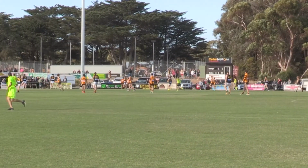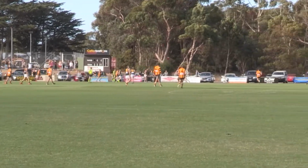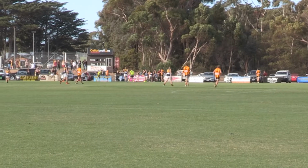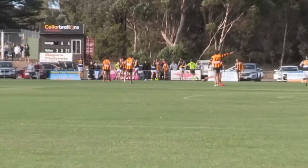Nice kick. Oh, mark not taken there by Dan Gross, I think it was. Yep, and it was kicked back from Bannockburn towards centre wing. Kelly, front position, doesn't take the ball cleanly, and the ball runs over the boundary line and will be thrown back into the field of play.